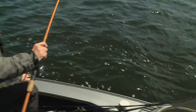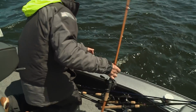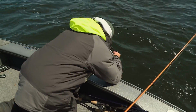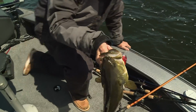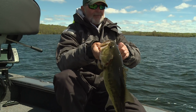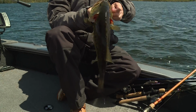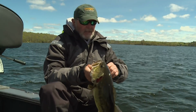You know, these are those bites at this time of the year that you dream about all winter long. You dream about this condition at this time frame and catching fish like this, cast after cast after cast. We do this every year, not only with largemouth, we look forward to that smallmouth bite too.